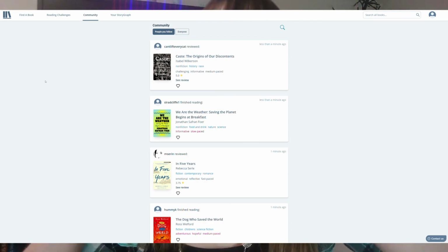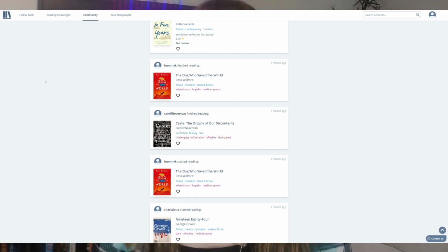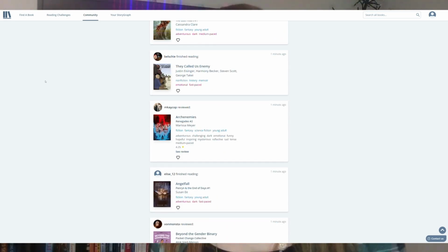The next tab over is the Community tab, which is essentially what is going on in the wider world of the Storygraph. You can see what people are rating books, which books they want to read, generally their reviews, how they've liked it, all of that fun stuff. It's a great way to get new books onto your radar that you might not have otherwise. You can track just your friends or the entire community.